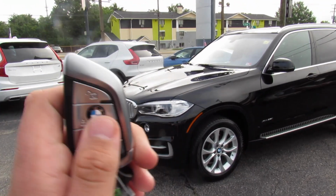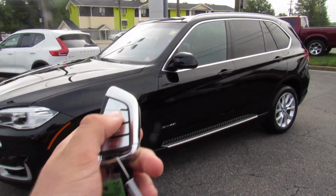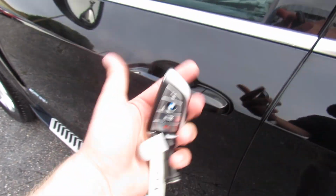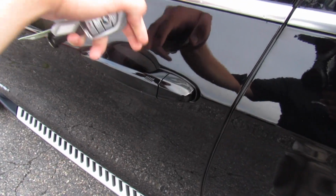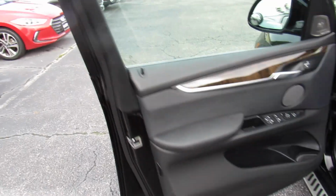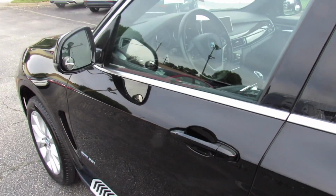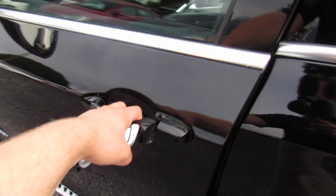Go ahead and get in this one. Does include your typical newer BMW key fob, lock, unlock, trunk release, and panic. Walking up to the door, you have your intelligent entry on this one, as I mentioned. Have the key fob with you, walk up, grab to unlock, and then touch right there to lock. Go ahead and get in this one.